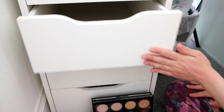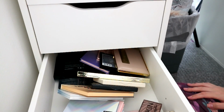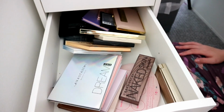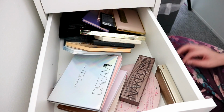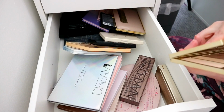And I think we might as well do my contour drawer as well, and highlight palette drawer, right now, because I'm wanting to fit all my contours and palettes and bronzers into one drawer. I've got my pajama bottoms on. Ignore that. So Tarte Park Avenue Princess.